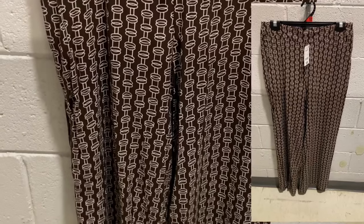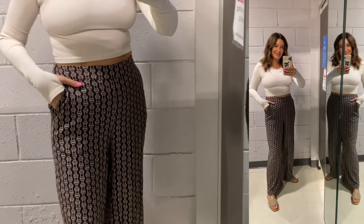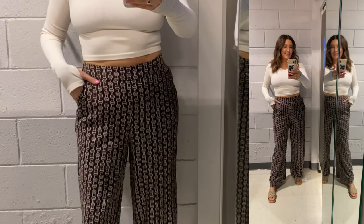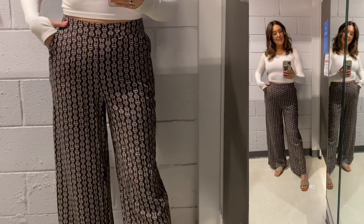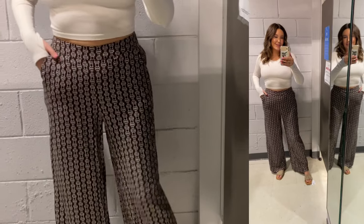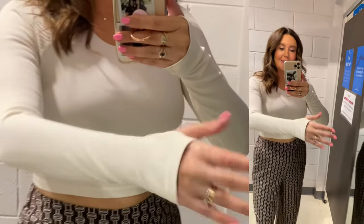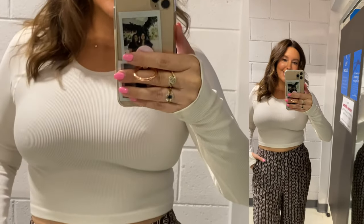They also have a darker print in the same style of linen pant, and I really like this as well. I matched it with that cute little active top. I love that you can put your thumb through the sleeve, which looks really cool. And again, with the little raffia style natural slides, which look great. There you go. You can see the sleeve there. I actually bought both the top in this color and black as well.